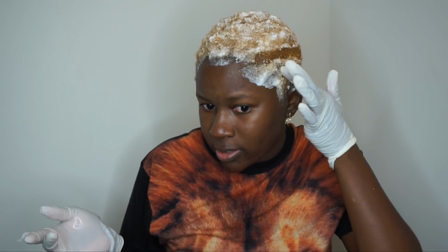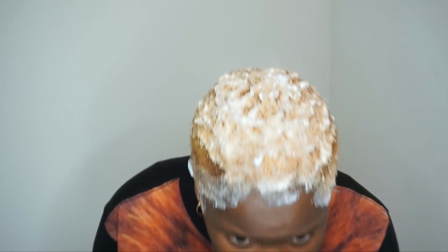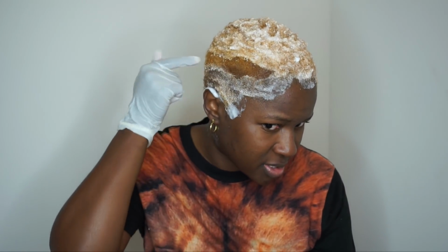I went ahead and put the bleach on the bottom section of my hair that I had left over. As you guys can see, I didn't put the bleach right there where it was split apart because it would have bleached my hair a brighter color and it would have been two different colors. So that's what I did.